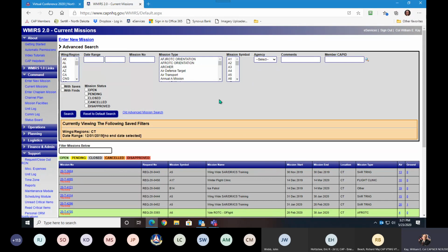If you have a mission that you're supporting another wing and you can fly on their mission number, then you can select their wing in the wing or region box, put a time frame in, and you'll find it. Then you can load your air sortie or ground sortie on their mission. But don't do that unless you have permission from their wing.